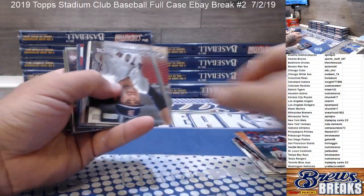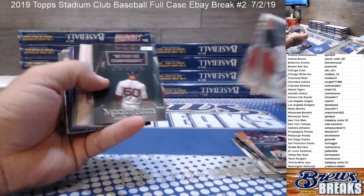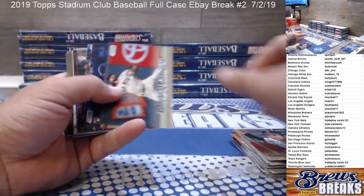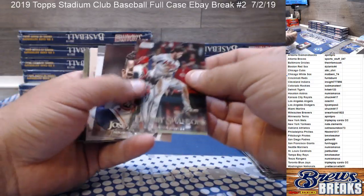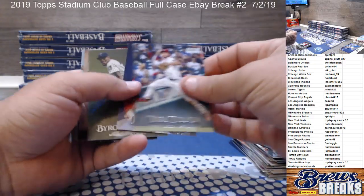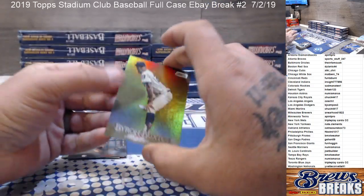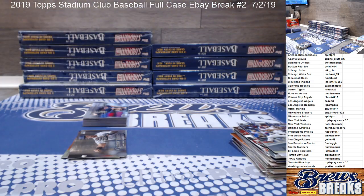Ketel Marte, red. I've got an autograph jersey. I actually met him and had him sign. I bought it at Wrigley Field. There's only 8 of them produced, so I've got jersey number 8 of 8, and it's autographed by Andre Dawson. Byron Buxton, 18 out of 25. It was inscribed, everything.